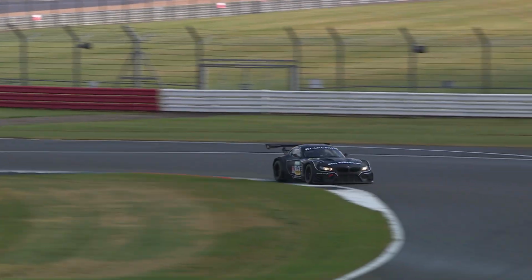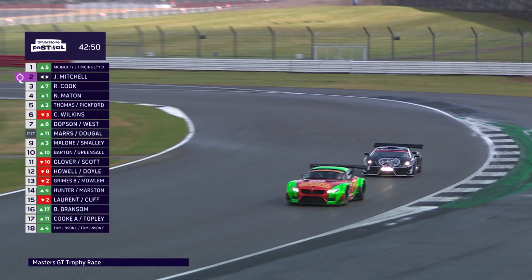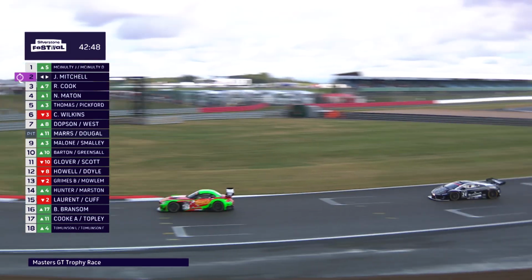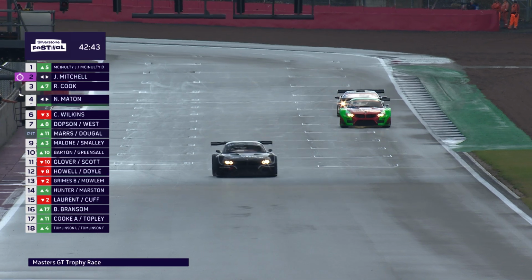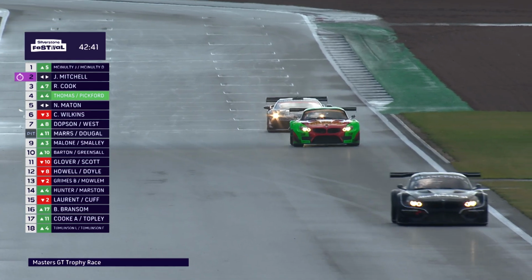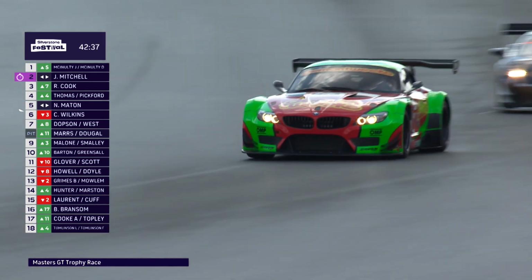Number 30 Porsche of Tim Kuehl going very slowly on the left-hand side. He saw it all happening, or he may have just been recovering from a little incident earlier. John Minshaw has moved up the order. Yes, he's up ahead of the Lamborghini, which puts him up to 4th.